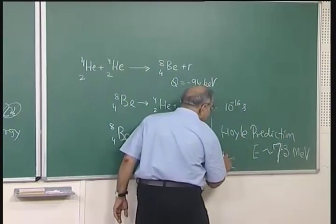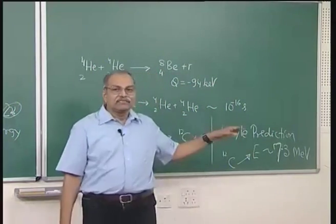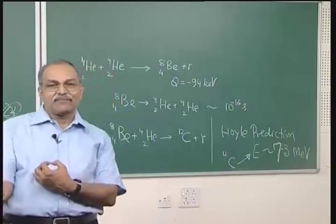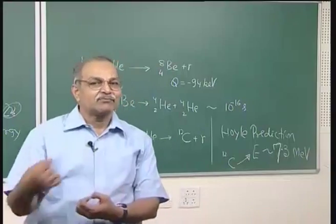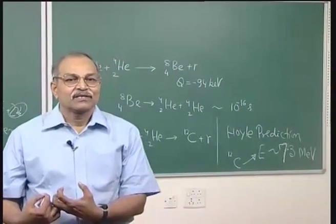This is for carbon 12 energy. There should be an energy level somewhere around this value, so that a resonance can take place, so that the cross sections can go very high, and therefore, carbon can be produced in large quantities.